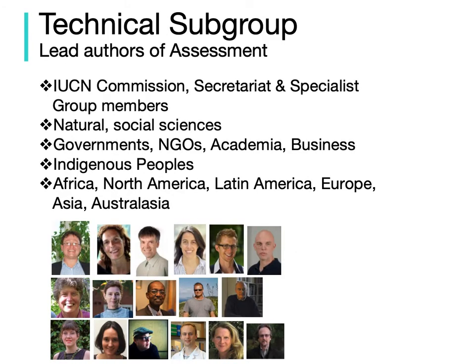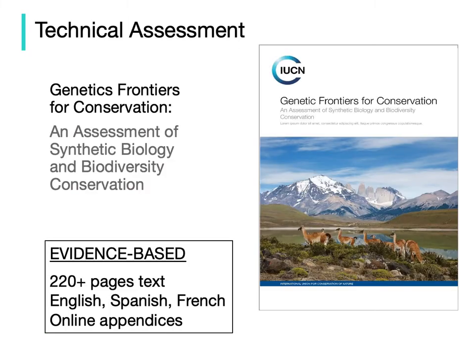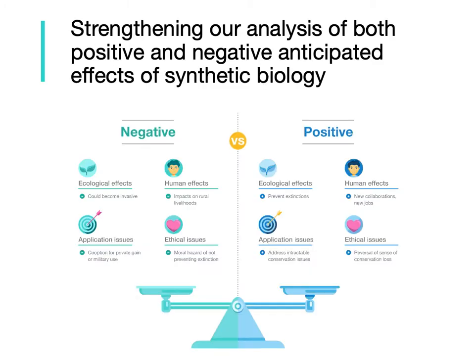The task force then appointed a technical subgroup who were actually the lead authors on the assessment, and that assessment is the basis for this presentation. And this technical subgroup included the same kind of broad representation as was present on the task force itself. That group then wrote and published this technical assessment, again, on which this presentation is based, and this is where more details of all of what I've said can be found. And it's available on IUCN's website in English, Spanish, and French.